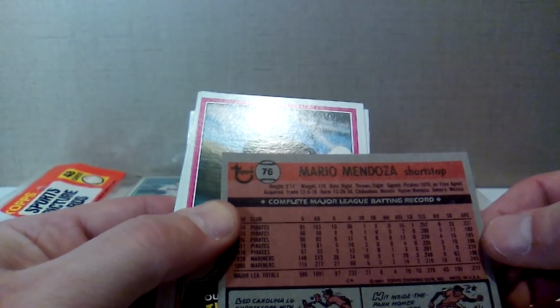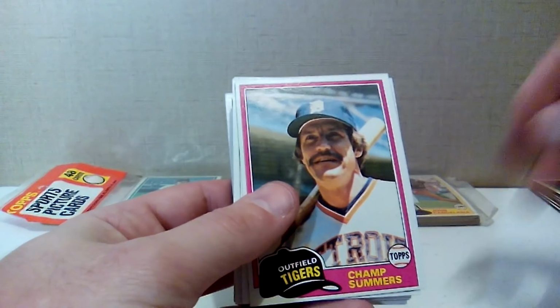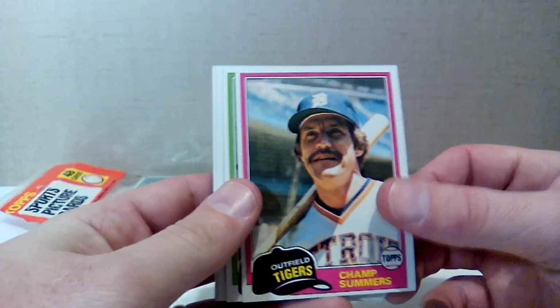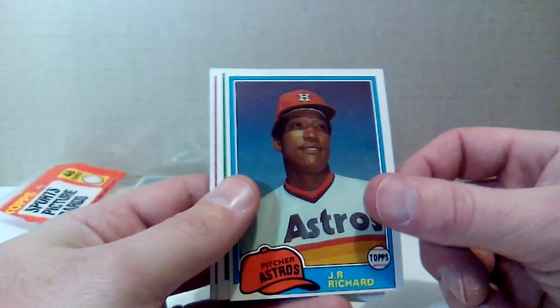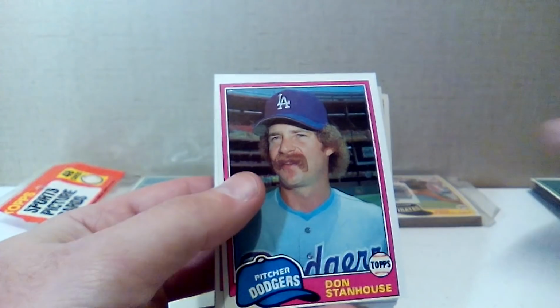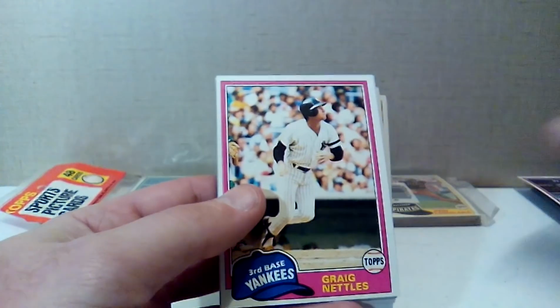221, 180, 185, 198, 218. So, yeah, that's where the Mendoza line term was coined. Champ Summers, sounds like a jock from an 80s movie. Rick Matula. J.R. Richard, fireballer from the Astros in the early 80s. Luis Gomez. Dan Stanhouse with that classic early 80s look there.